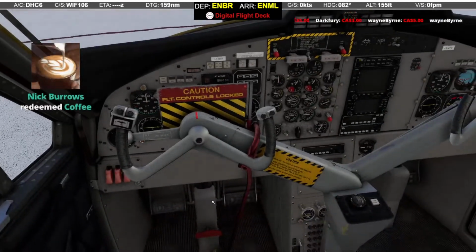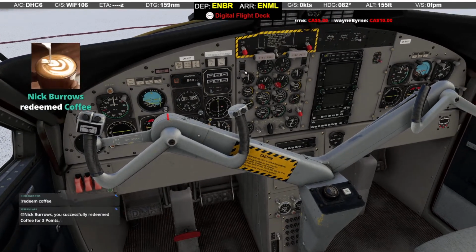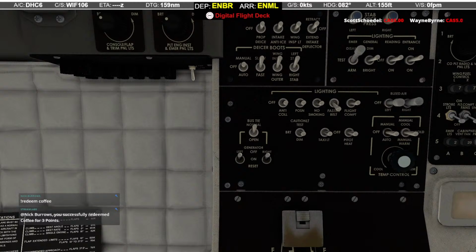So we'll get ourselves up and fired up here. We'll get rid of the safety lock there. So parking brakes are set. Emergency fuel switches are in the normal position. Fuel selector lever is in normal. Fuel boost pumps are both off. We have the radios that are currently turned off. Cabin lights. Let's come up to the overhead. We're going to turn on the fasten seat belt, the no smoking. We're going to arm the emergency lighting. We're going to turn the heating on to auto.